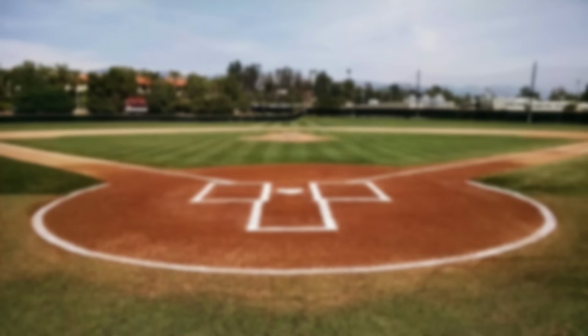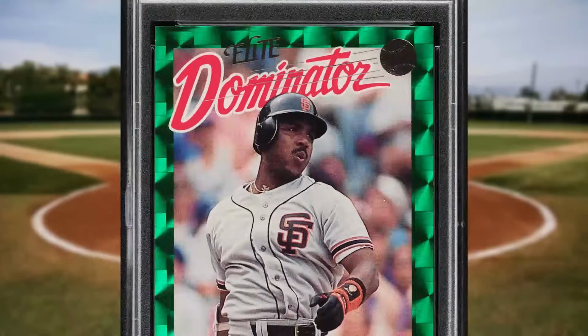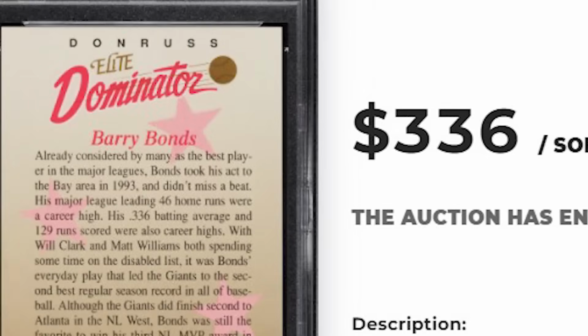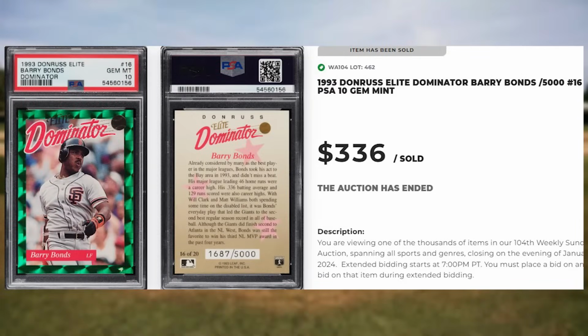And kicking off the top 5 of today's list is this 1993 Donruss Elite Barry Bonds Dominator, card number 16. Serial numbered out of 5,000, this was a PSA 10, and it sold for $336.